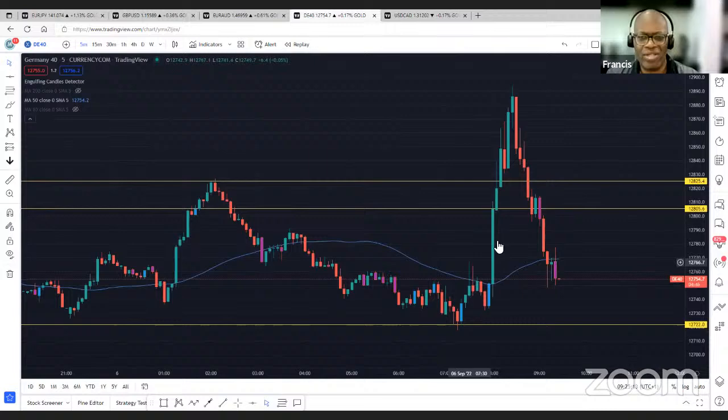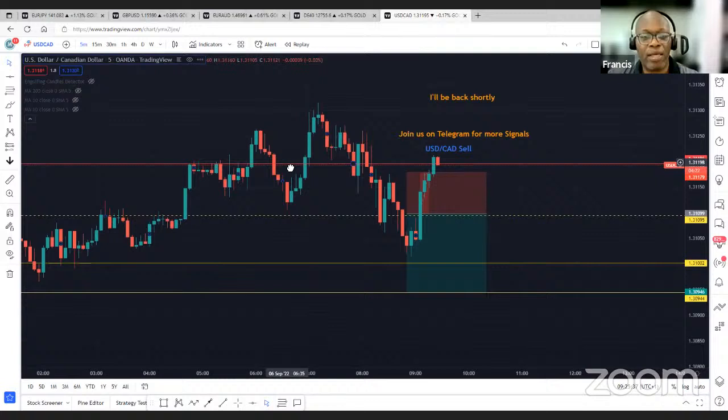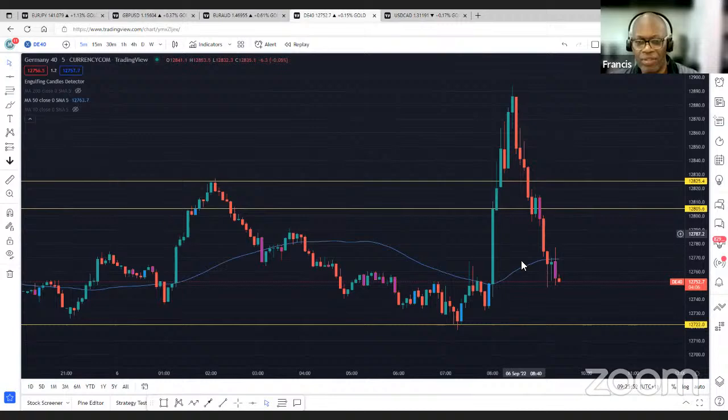Like I say, these are ranges which I would want to avoid. With this USD CAD, this was pretty much the range we're considering. You can see the price is still in that range, so I wouldn't be trading that just yet. With this one, the price went out, which was a fake out, and came back into the range.